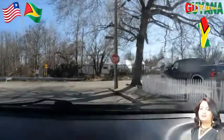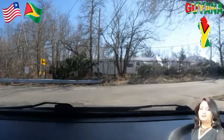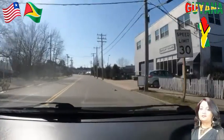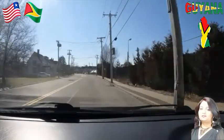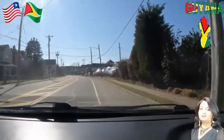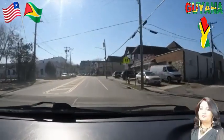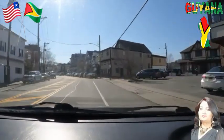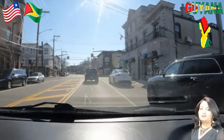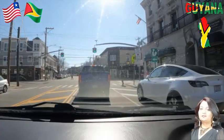This area is called South Street. So we're going down South Street, Oyster Bay Avenue. Shopping areas, restaurants, nail salons, different places that you could come.